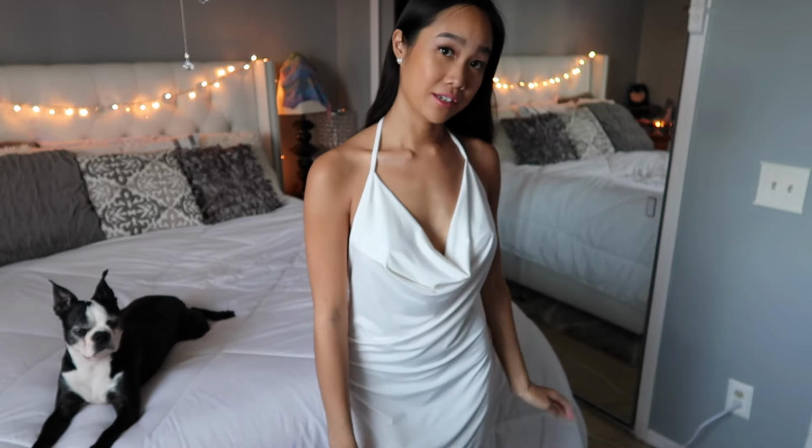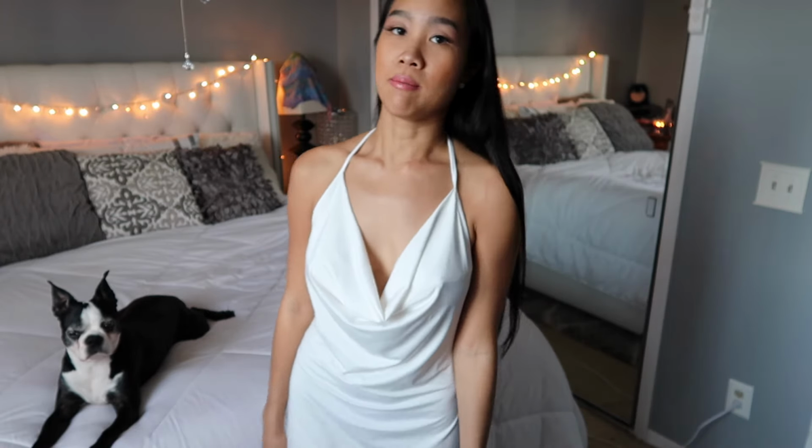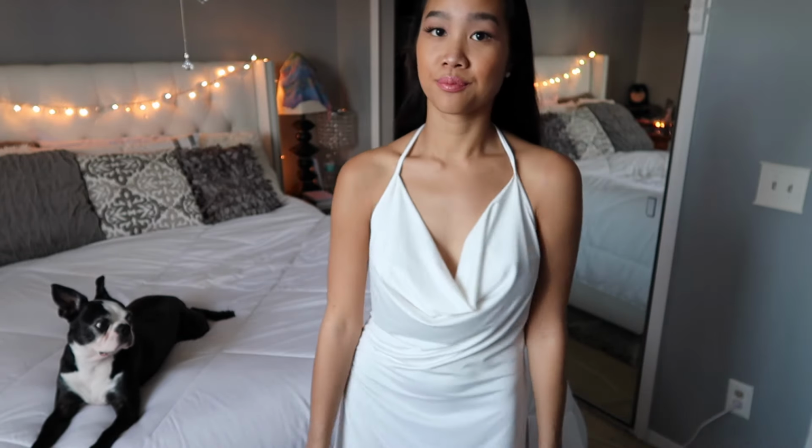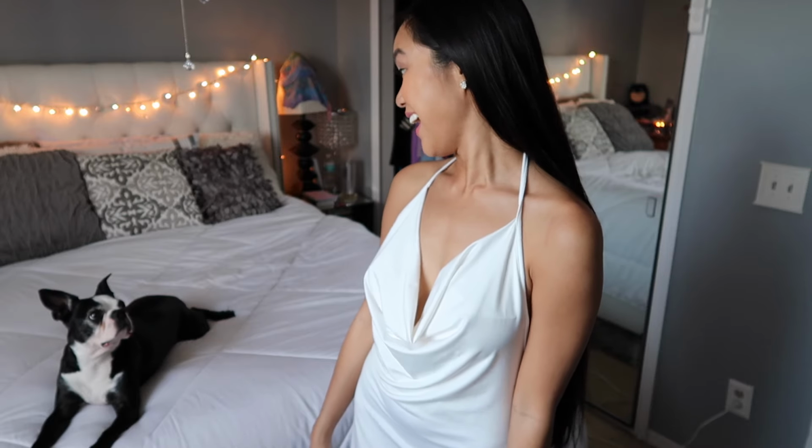I mean, I don't know, it's a very subjective word. It might be too showy for some of you guys, but at least it's covering up the goods. But you know, the back is pretty showy. Do you like the dress?